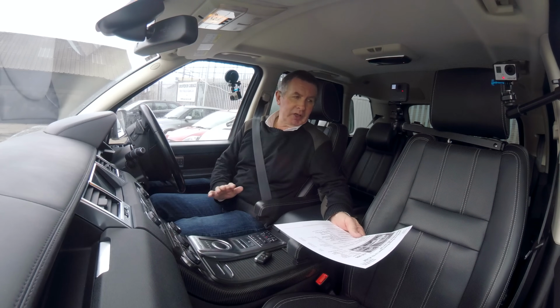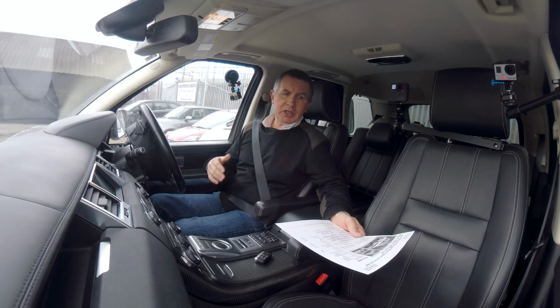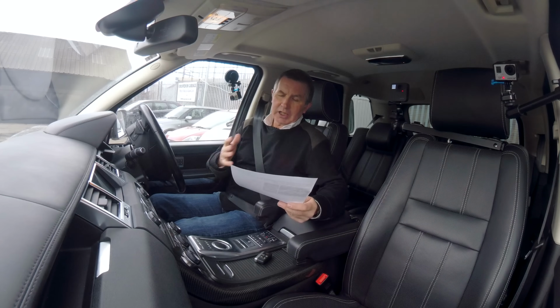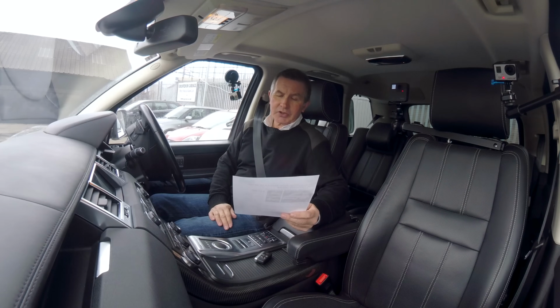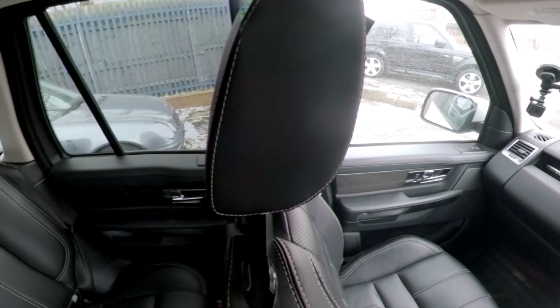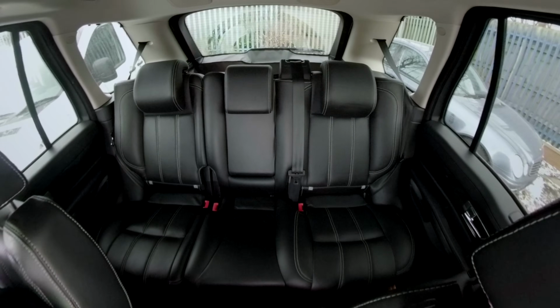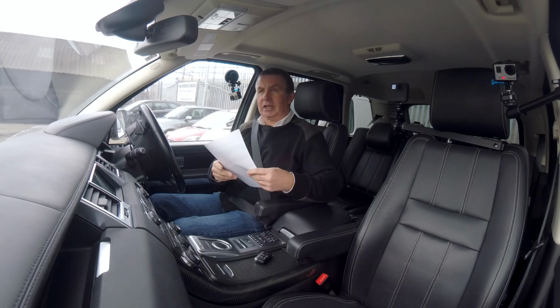The level of equipment in the car is again tremendous. You've got Harman Kardon speakers. The sound is awesome as well. Fuel economy, urban 34, extra urban 42.2, combined is 38.7 with a 0 to 60 time of 8.7 seconds, 124 miles an hour top speed, 254 brake horsepower engine and 24 valves. Car is really, really nice.